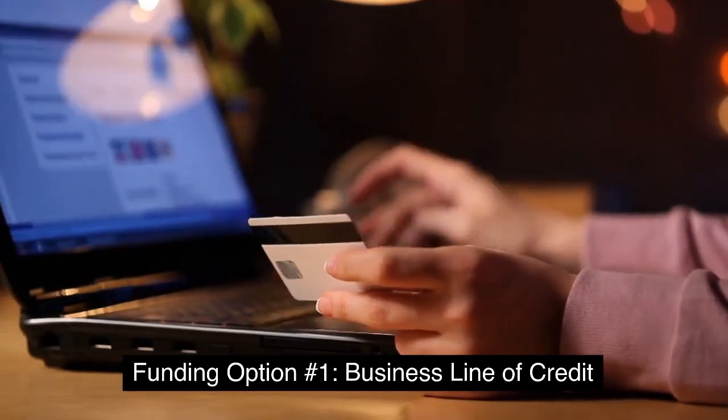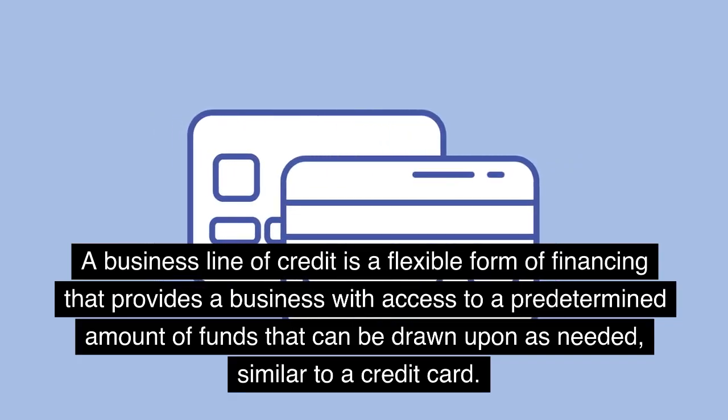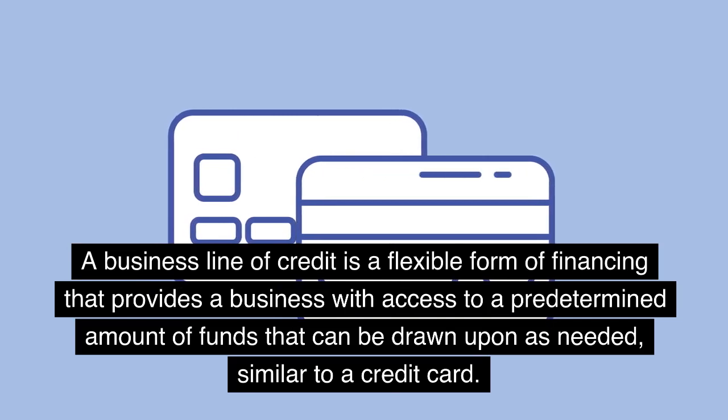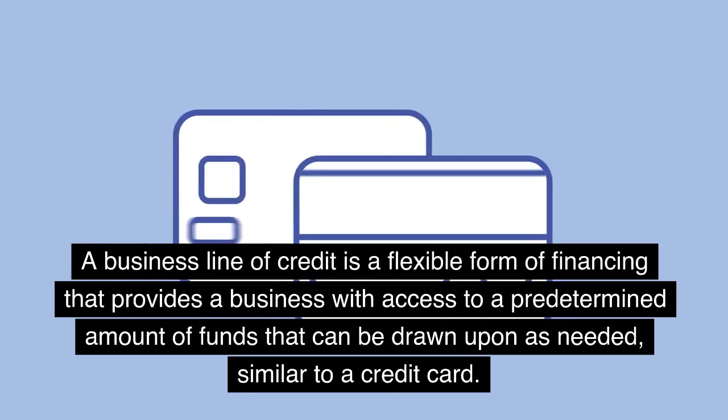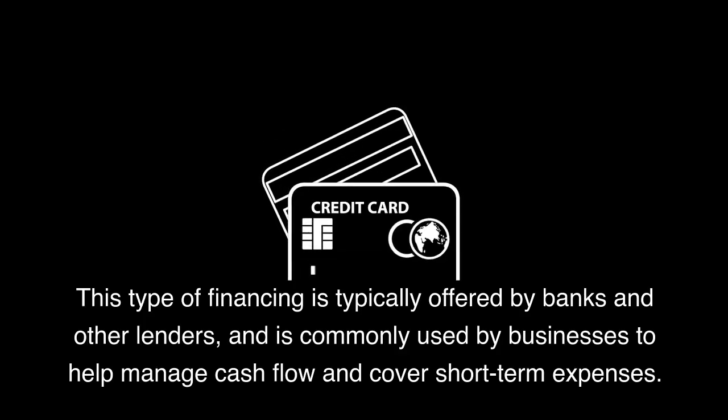Funding option number 1. Business line of credit. A business line of credit is a flexible form of financing that provides a business with access to a predetermined amount of funds that can be drawn upon as needed, similar to a credit card. This type of financing is typically offered by banks and other lenders, and is commonly used by businesses to help manage cash flow and cover short-term expenses.